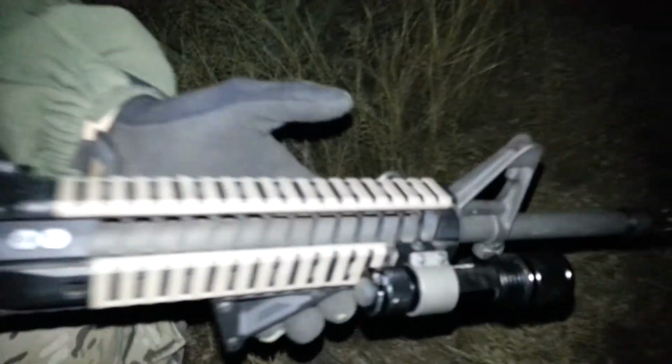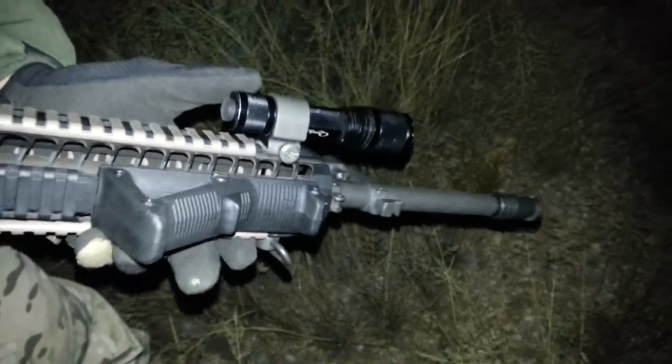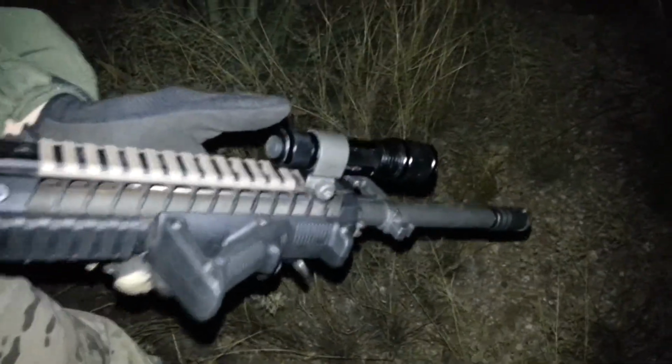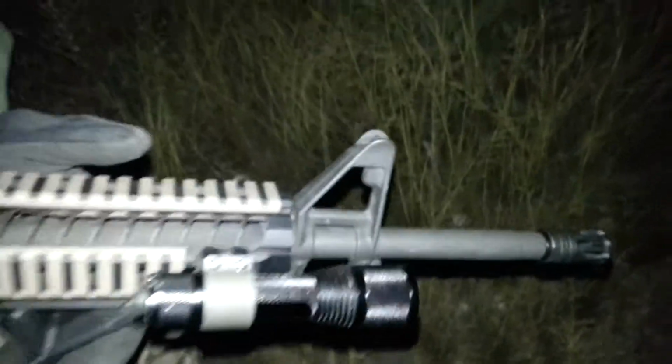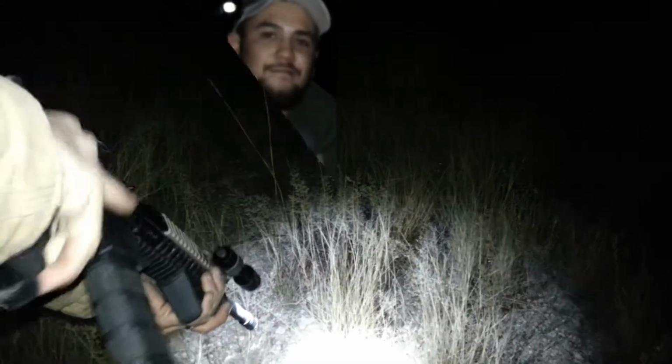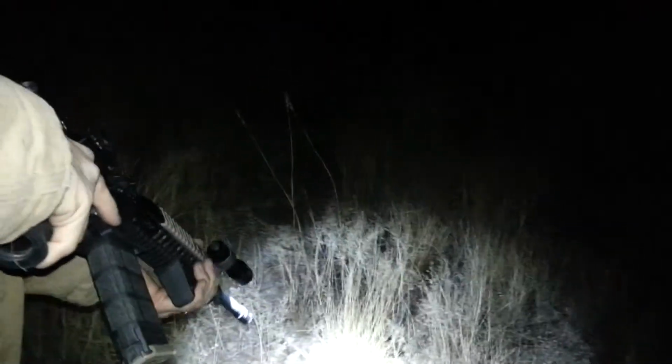Running the Cork Turbo 123 square there on a GG&G mount. Actually works pretty good for being that far. Did well, my friend. Good shooting. Well, let's see how I can do.